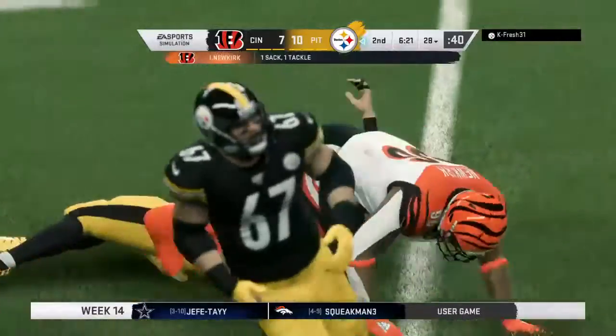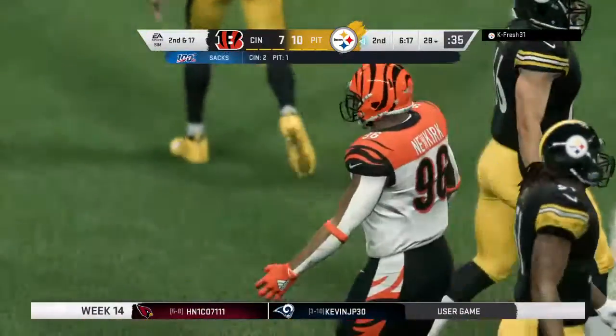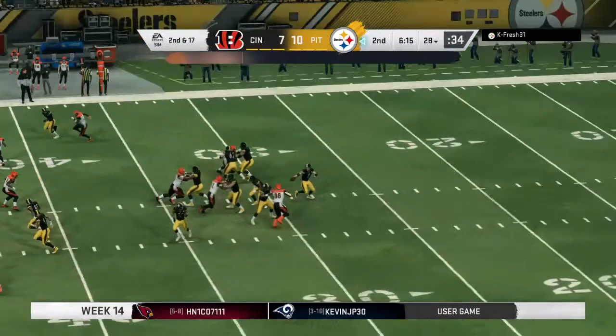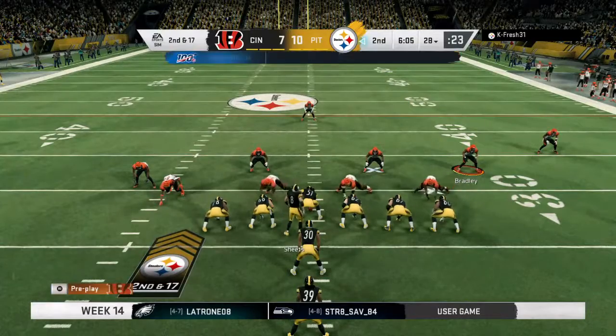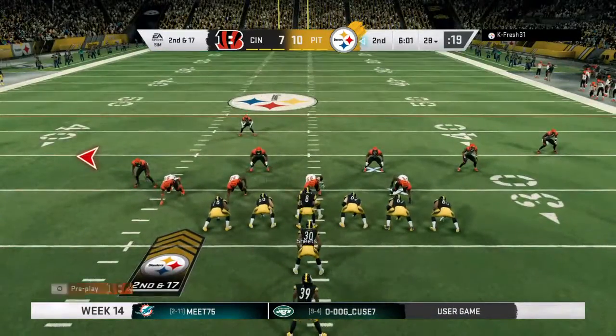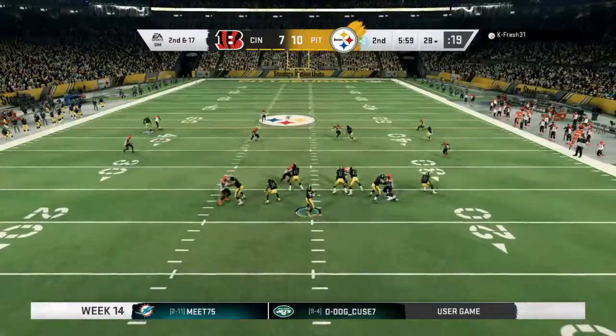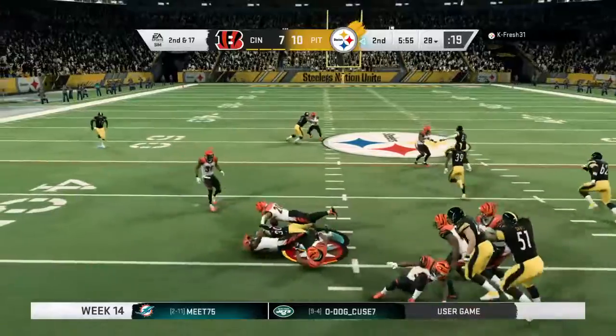Nowhere to escape, and he goes down. They just gave up a sack there, and if I'm not mistaken, they gave up 4 last week, didn't they? Yes, and just looking really porous, aren't they? They really are, and I'm wondering if I'm going to have to start thinking about keeping the tight end in, maybe a back, someone to help assist, because right now, the quarterback's been getting hit a lot in the last couple of games.